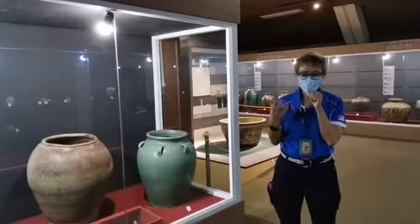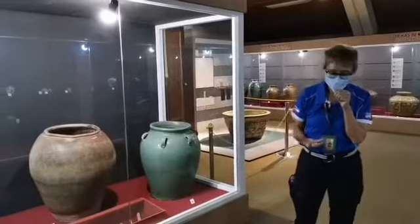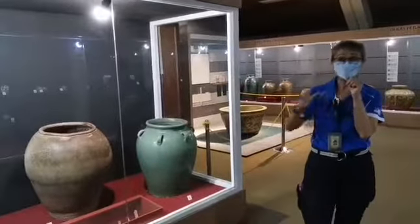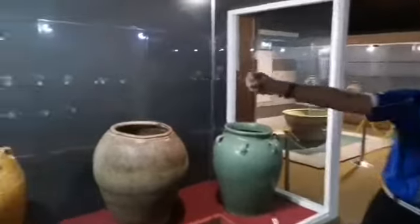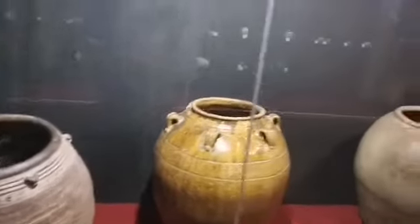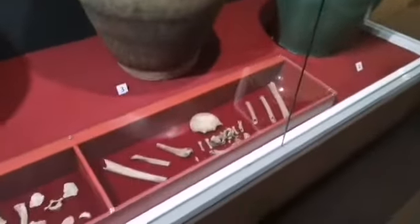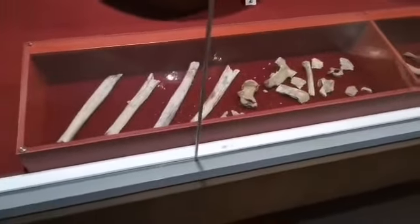But the jars in those days, when they were brought in by the Chinese, the local people here, since they did not know how to make use of them, also used them for different types of things. One of them will be shocking to you: they actually used them as burial jars. You will find that the jar's opening is bigger, and they put the whole body inside as a burial. Later they would see that there were bones taken out. So these jars were used before.